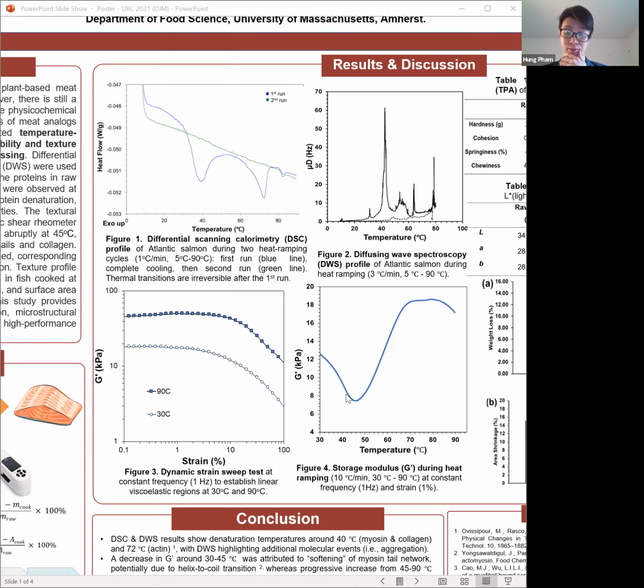As we can see, there's a dramatic drop of G prime. This is because of the softening of the myosin tail network. And if we look back to the DSC, there's a large increase of that unfolding event, as well as mobility of the protein in a very compact environment. And so this softening is because, as a lot of previous studies have shown, certain proteolytic enzymes chop up the proteins and make them more mobile in the matrix, or because of a helix to coil transition in a lot of these myosin and collagen proteins. So that softening.